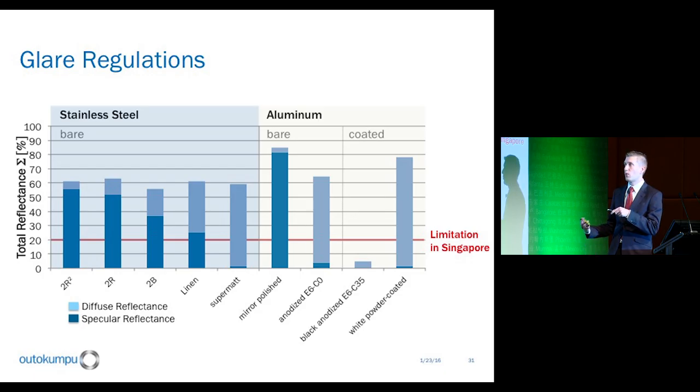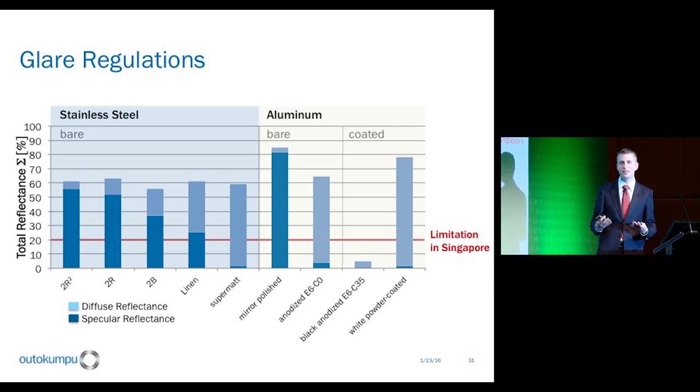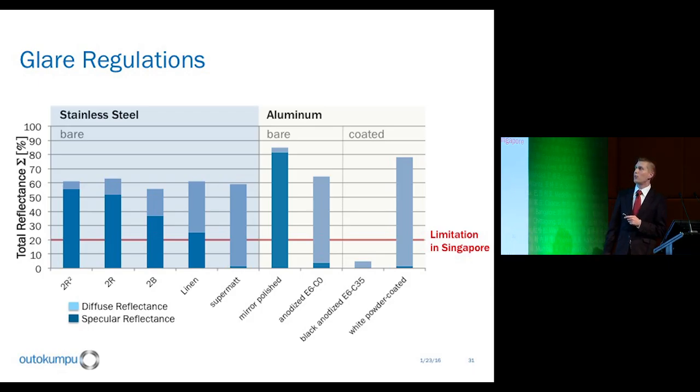And if you go to the supermat, I already said that this is our dullest available surface. And of course, here, the specular reflectance is quite low. It's at around 1 to 2%. And there's a large amount of diffuse reflection. So that's usually what happens. If you reduce the specular reflections, for example, by roughening the surface, you automatically increase the diffuse reflection. And the sum of both in stainless steel usually stays constant. So there's nothing you can do to ever reach that limit of 20%.